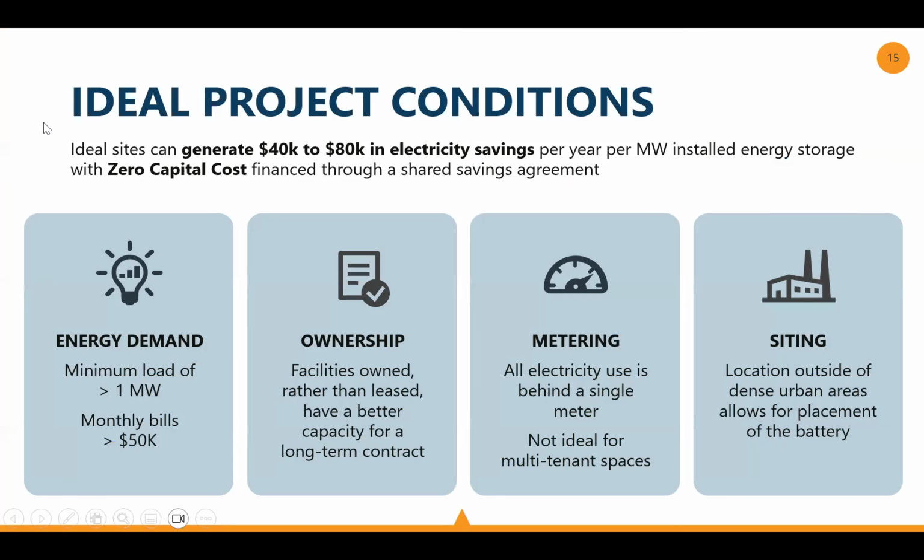So I think it's helpful to note that not every site qualifies for this. We're lining up some key factors to make this work and be able to offer this at zero cost to a customer. When we can do that, we're seeing savings of 40 to 80K annually for customers per megawatt of installed battery. But to do that, we need a customer that has an on-peak demand of typically at least a megawatt or greater. As a rule of thumb, that often means they're paying at least 50K per month in bills, which means there's a large opportunity for savings there.